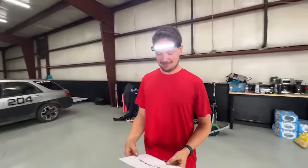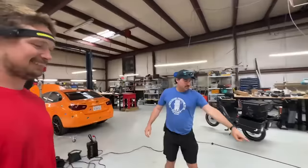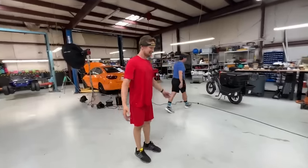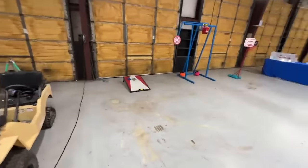Okay, cool. Let's see. Down the hole? We're gonna find out what down the hole means. Stand behind this line. Yep. Get a cornhole shot. That's it? Downhole? Easy. Oh, not as easy as I thought.